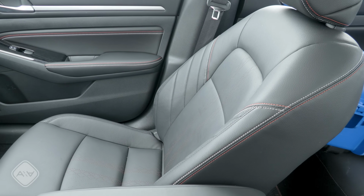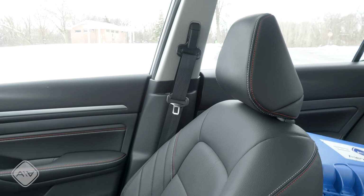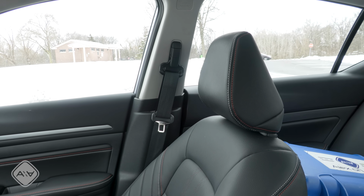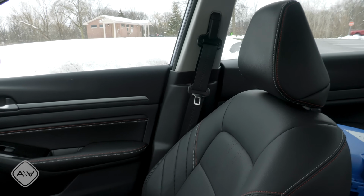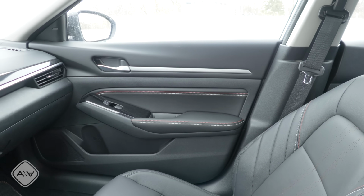No ventilation is on offer at all for 2023. So if you're missing that feature, you're definitely gonna have to look elsewhere. We've got a height adjustable headrest, height adjustable seat belts over there, and these again are 4-way power adjustable seats. Over on the door panel, it's a mixture of materials.